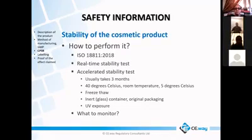What to monitor? It depends on the product. Whatever is relevant for that product, do include some physical and chemical specifications as well as microbiology.